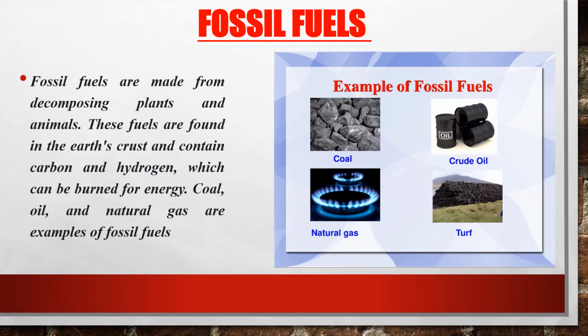Millions of years ago, plants and animals died and got buried under the layers of the earth. Gradually, they decomposed and formed fossil fuels. Now you can see the examples in the picture. First example is coal. Second, crude oil, that means unrefined oil. Third is natural gas, and fourth is turf.